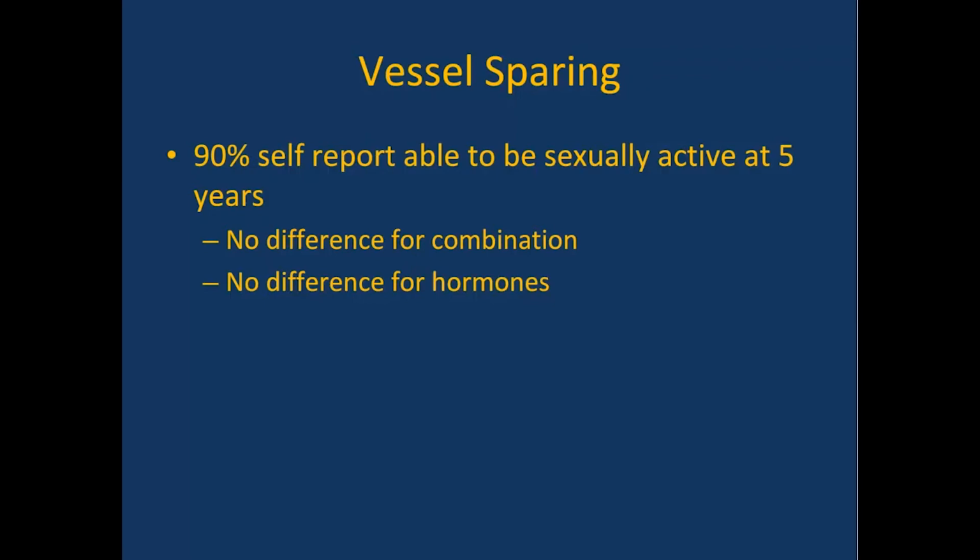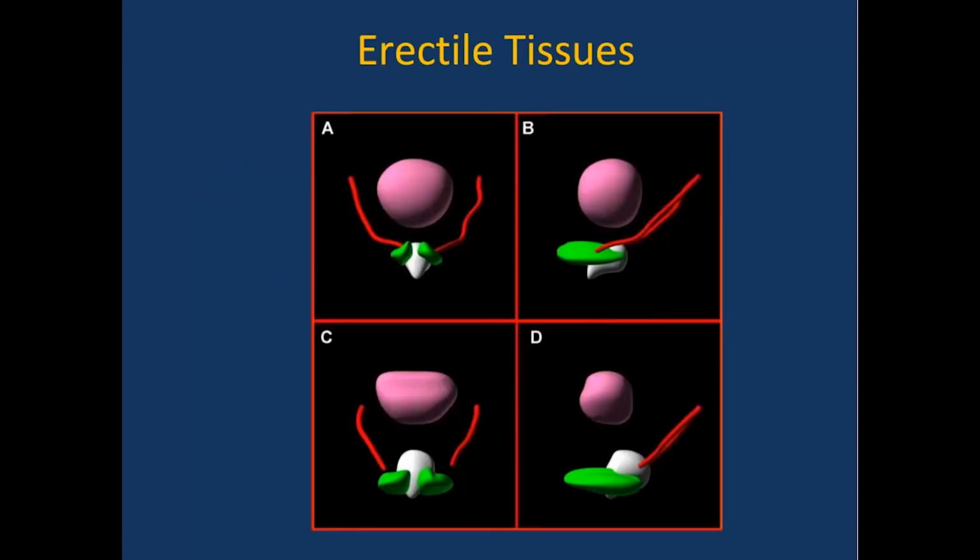So all of this stuff is dose, right? You put dose in and you're going to see toxicity. If you don't put dose where you don't need to, you can completely change the cure and quality of life. So that's what the erection tissues look like, and this is a case that's a little tougher here. They're pretty close to the prostate. Here it's so far away, you would have a hard time getting any meaningful dose down into those tissues.